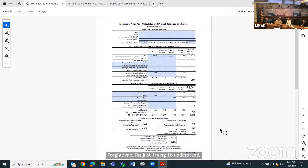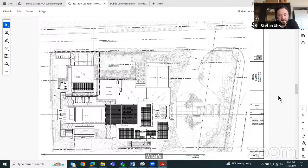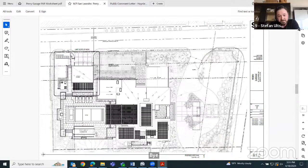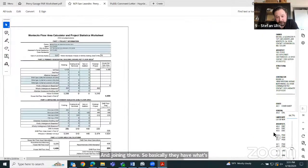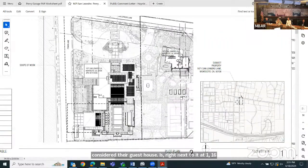So these are two properties, and the driveway basically goes across both properties? That's correct. The owners own both properties. If you go to our cover page, that shows both properties adjoining there. They have what's considered their guest house right next to it at 1675, and they allow the driveway to go across both properties.